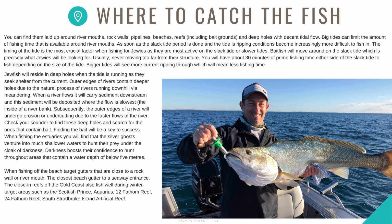The close-in reefs off the Gold Coast also fish well during winter. Target areas such as the Scottish Prince, Aquarius, 12 Fathom Reef, 24 Fathom Reef, South Stradbroke Island Artificial Reef, and the 17 and 18 Fathom Reefs as well.